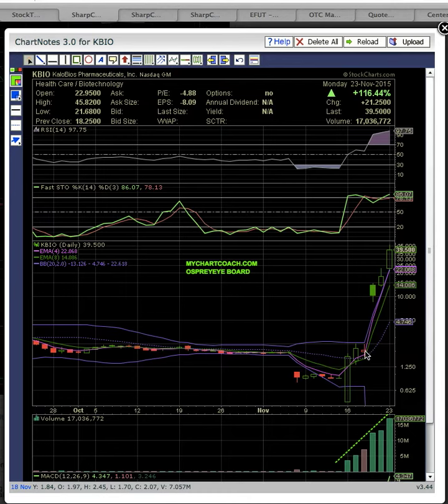As you can see, there was this giant gap from the close on the 18th to the open on the 19th, and then the 19th, 20th, and 23rd candles formed above the upper Bollinger Band. So yeah, there are multiple gaps in this chart. You have three gaps in a row and three candles in a row forming above the upper Bollinger Band.